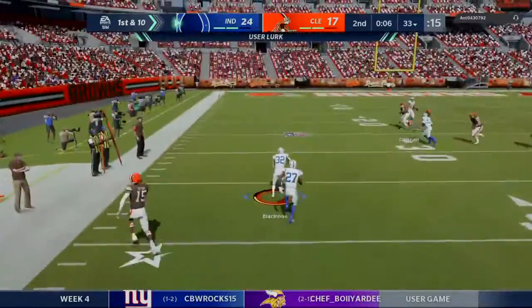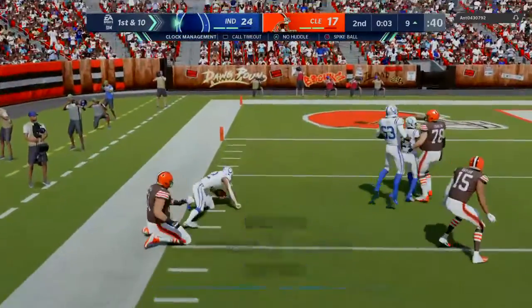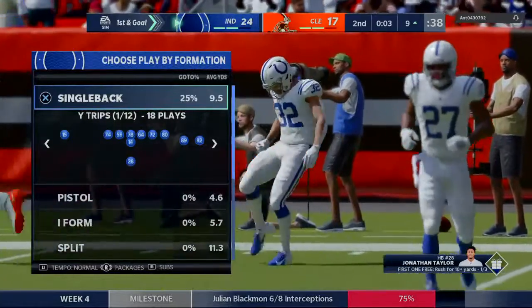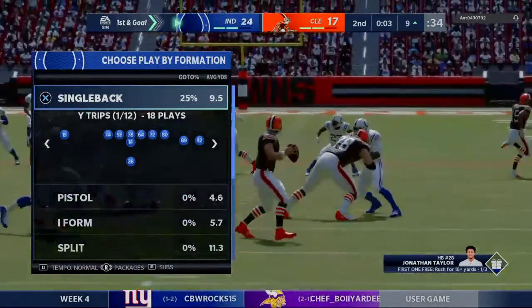Mayfield now, into a double team, and it's intercepted. Picked off by Julian Blackman. And he's given his guys a shot for late points as they will take over in range for a field goal or maybe more. And goal to go at the 9-yard line.